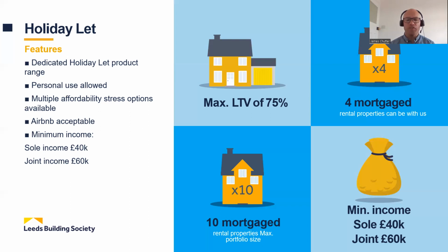It has to be from our reputable list. So on our website, if you go onto the holiday let page, you can find our list of reputable valuers, and we can use the average of a high, medium and low valuation, and we'll take that over a 24-week period. We can also value the property based on an AST.